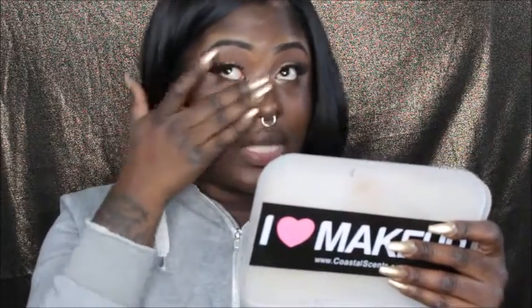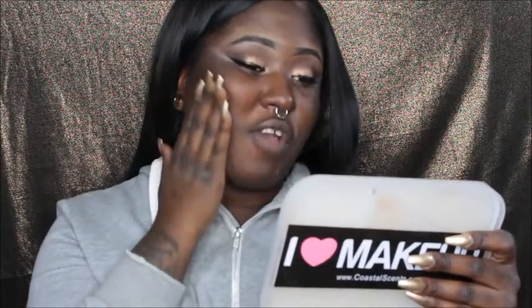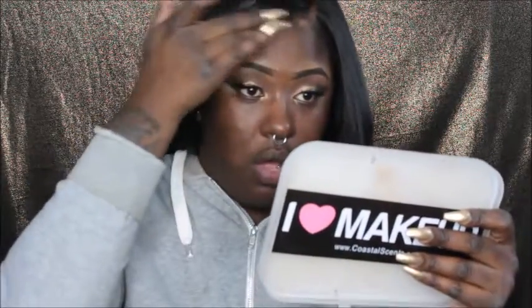Okay, so I'm gonna go ahead and prime my skin. Just for reference, it says fragrance free, but it kind of smells like Vaseline. But anyway, just for reference, I do have oily skin. I do have textured skin, like almost all over my face, and that can be a lot to deal with, but we're gonna see how all this turns out.